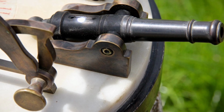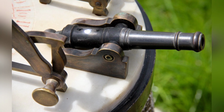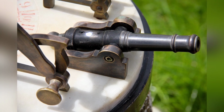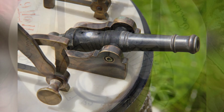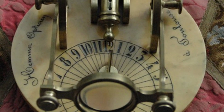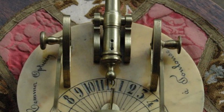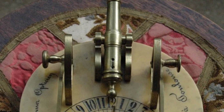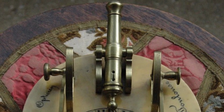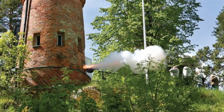The greatest advantage of the sundial cannon is its labor-saving nature. Once installed, all you need to do is wait to hear the sound of the cannon. It is also durable and can be used for decades or even hundreds of years. Many small sundial cannons have been preserved to this day, as there are a large number of them and they are not made of valuable materials, so these old items are not actually worth much.